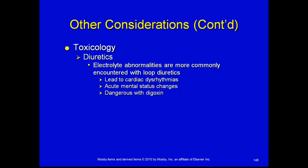But in any event, when you're looking at a patient on diuretics and they have an acute mental status change, you might be thinking of an electrolyte imbalance. Find out whether or not they're on digoxin, because diuretics and dig are harmful together.